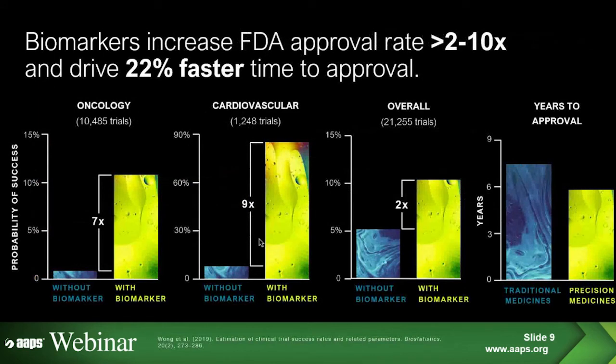Now, there's actual hard data to suggest that this is more than theoretical. An independent retrospective analysis across over 20,000 clinical trials from the last several decades has revealed that those drugs that are developed together with a biomarker had a 2 to 10-fold increase in FDA approval. This spans multiple areas from oncology to cardiovascular and metabolic disease, infectious disease, autoimmune disease, et cetera. Not only is the approval higher, but the time to approval is quicker. So biomarkers are associated not only with more effective, but also faster clinical studies.